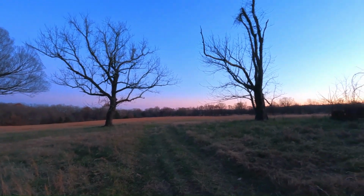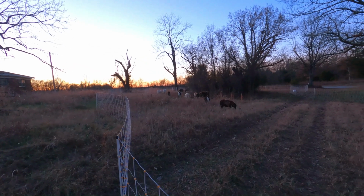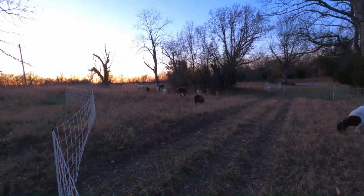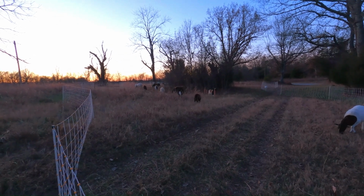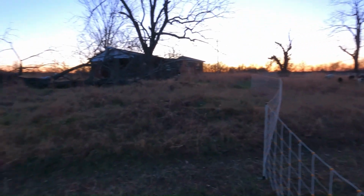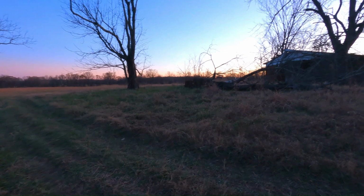They got a good view tonight. Yeah, so they'll stay in here for the night. First thing tomorrow morning, I'm gonna get up. It'll probably be 25 degrees or so outside, and I'll come out and move them right over here, and they're gonna have so much forage they're not gonna know what to do with this spot.